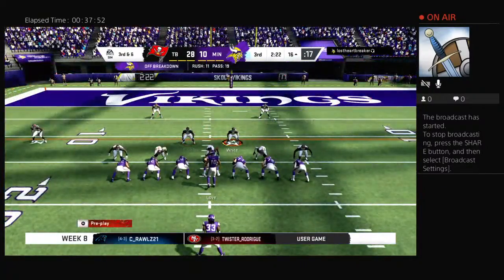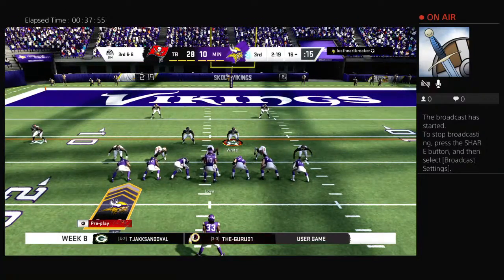And they'll be in search of 6 yards here on 3rd down. This is now the 9th play of the drive.